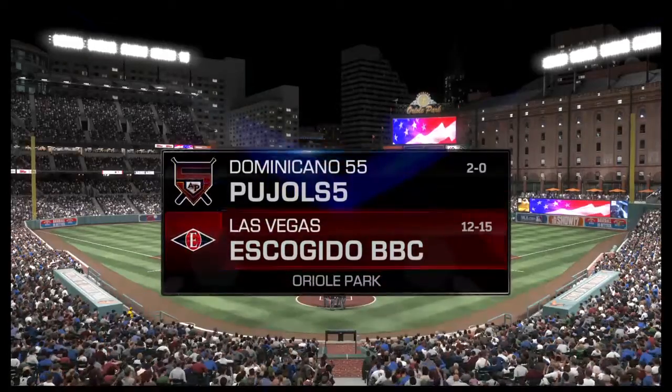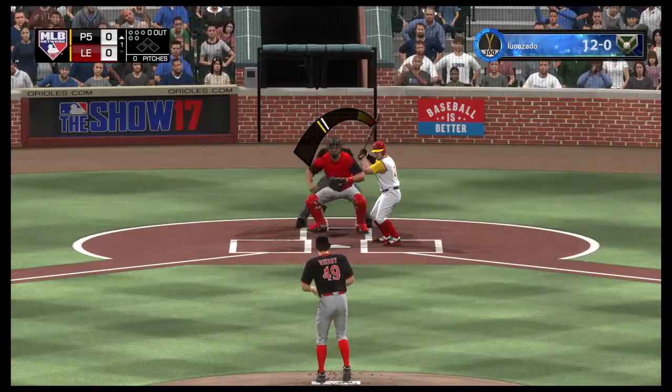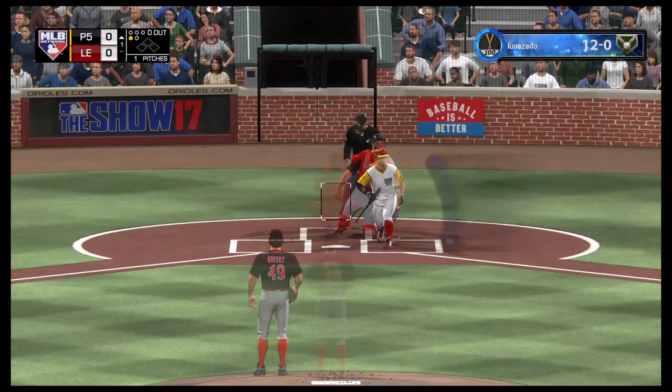MLB Network has baseball coming your way on a summer night at Oriole Park in Baltimore. It'll be Diamond Dynasty action this evening between the Angels and the Lions. Could be a low-scoring affair with these two on the mound. First pitch is next.